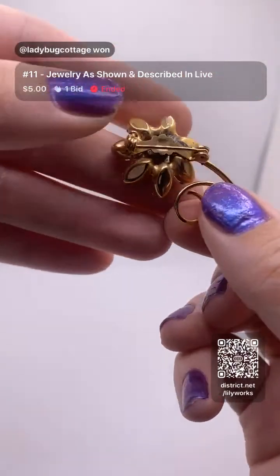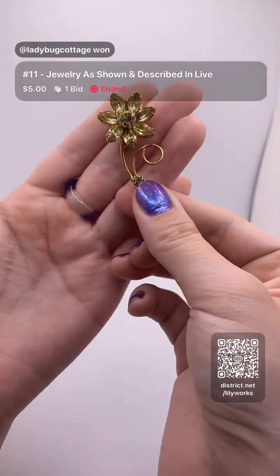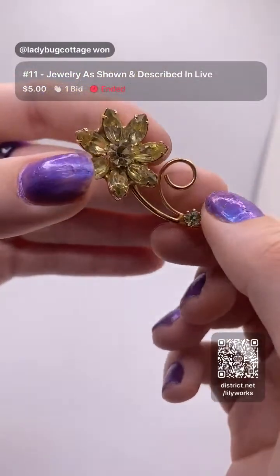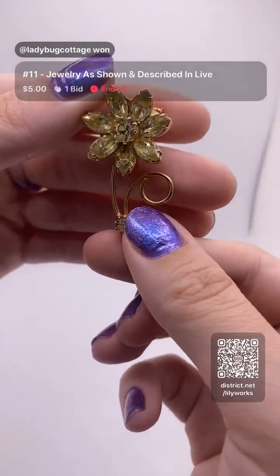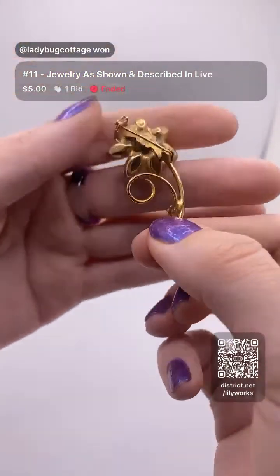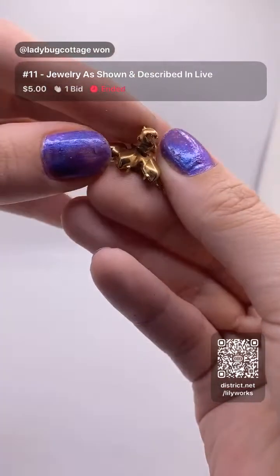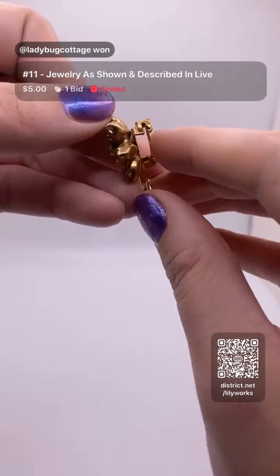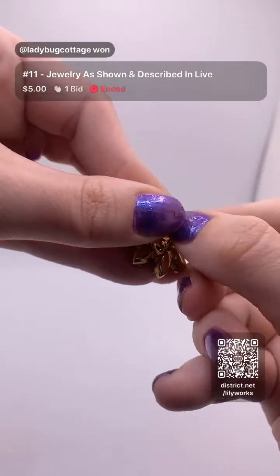So I do not see a Coro stamp on him. I've also seen a few Monet that look like this, but this one has a light, pale yellow rhinestone in there. These are all prong set. Super pretty, very 1960s with the C clasp on it. This is just lovely. So let's make sure that this clasp works, guys.